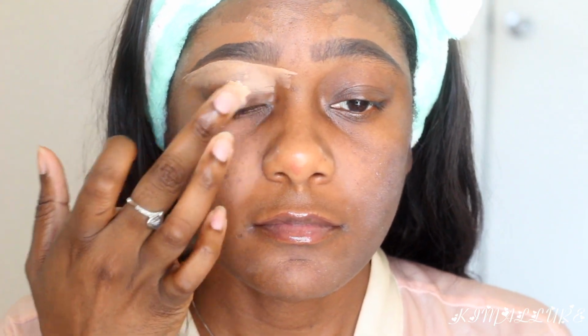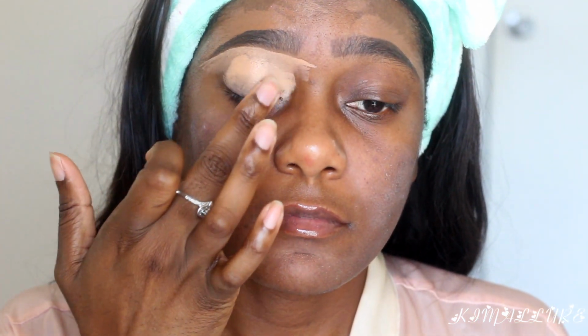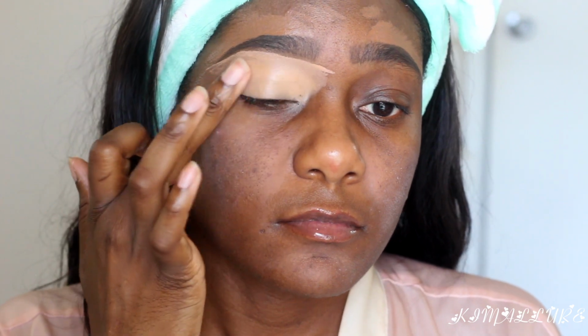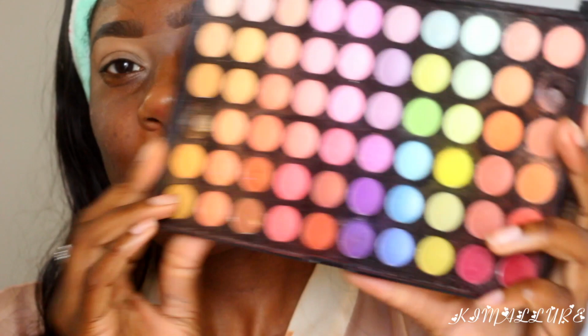So I am going to put this underneath my brow to give my brow a little bit of a lift. It is a little bit lighter than my skin tone, but this is also going to serve as a base for my eyeshadow. So I'm going to drag it down towards my eyelid. I'm going to blend it with my finger so that it serves as a base for my eyeshadows. So going into my BH Cosmetics palette, you can tell this thing is beat up, but it's my favorite palette. I always love BH colors.